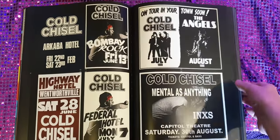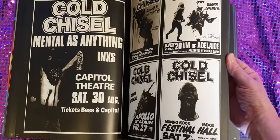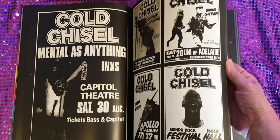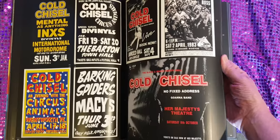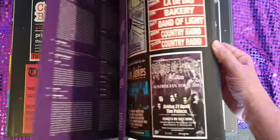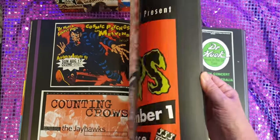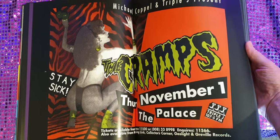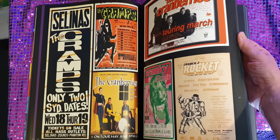A lot of Chisel, a lot of really early Chisel. Beautiful stuff. Look at this. Cold Chisel, Mental As Anything. Oh, and who's opening? In Excess, of course. Chisel, Chisel, Chisel. Company Caine. But I mean, this is not going to do it justice, look at that thing of beauty. First Cramps tour. More Cramps.